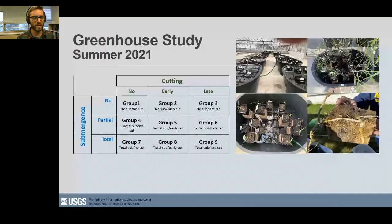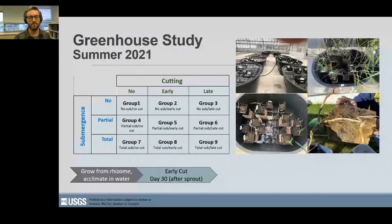So in addition to varying submergence level, we also varied cutting. And like I said, we wanted to understand the effect of different cut timing, because managers aren't sure if it's better to do it early in the season or late in the season, or they've seen different effectiveness early or late.